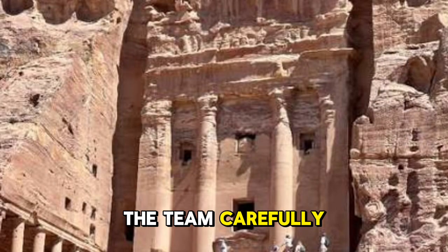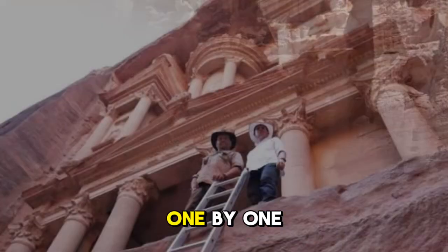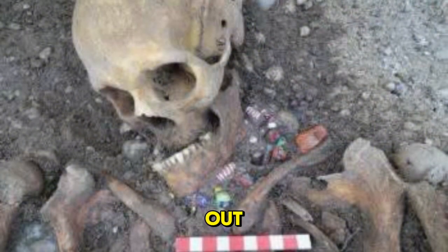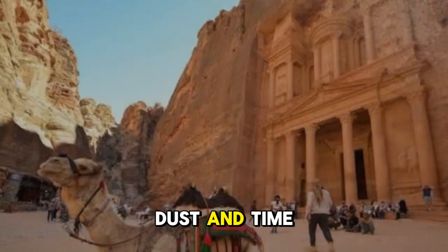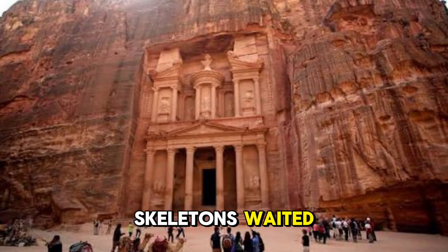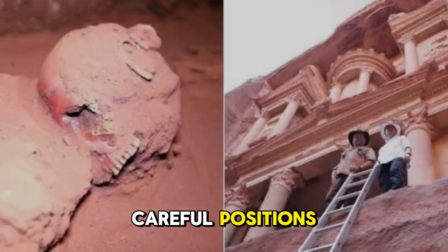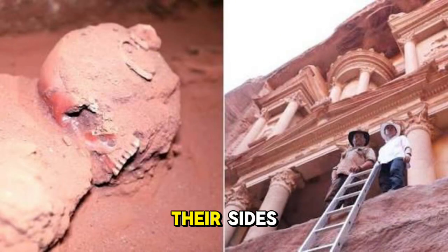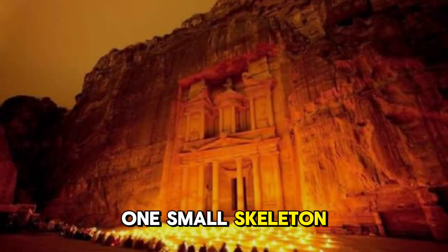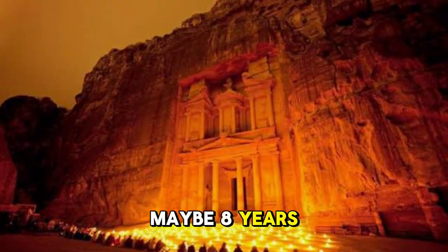The team carefully removed the stones. One by one, the chamber opened. Cool air rushed out. It smelled of dust and time. Inside, the 12 skeletons waited. They lay in careful positions. Some curled on their sides, others lay on their backs. One small skeleton was a child, maybe 8 years old.